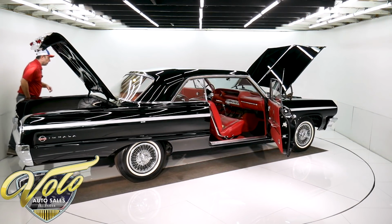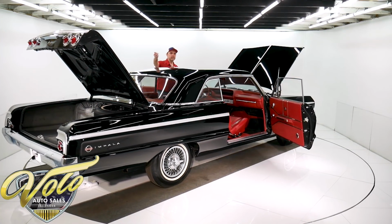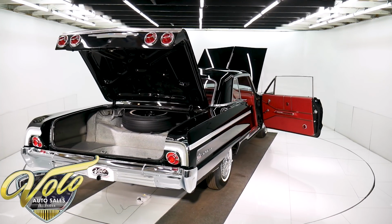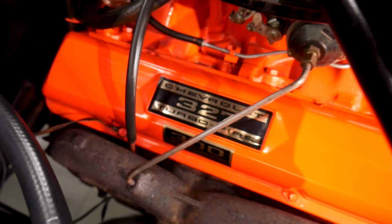I'm going to fire it up for you. The car feels so nice. I just drove it and just pulling it in here, the clutch and the steering and no vibration. It just feels like a new car. You can't duplicate that in a restoration. You just can't.